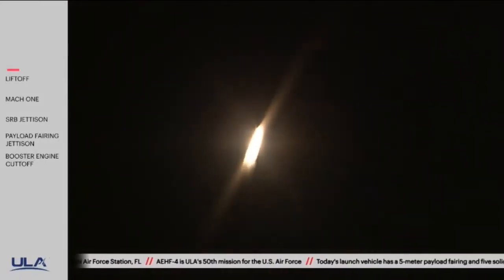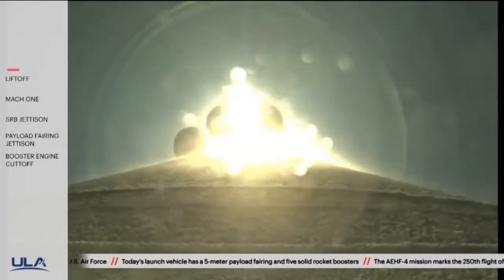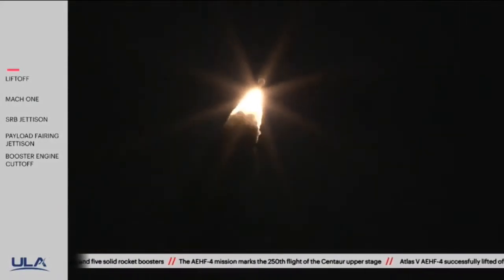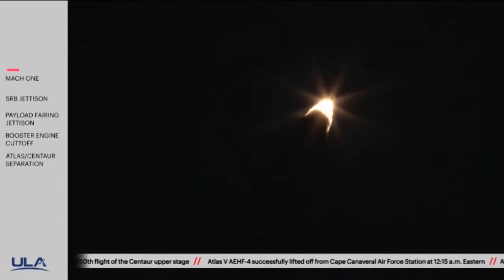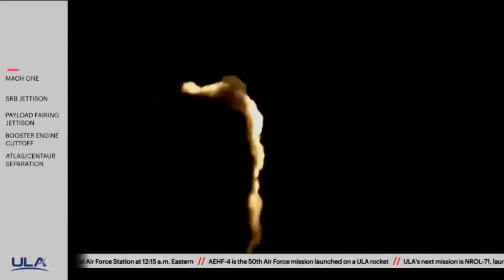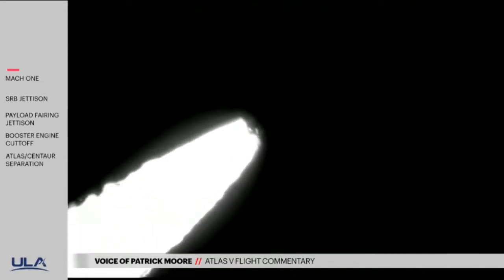Now 20 seconds into flight. Pitch has gone to closed loop control. You are hearing the voice of Patrick Moore providing launch vehicle ascent data. Now passing 30 seconds into flight. Mach 1, Atlas 5 is now supersonic. Now passing 40 seconds into flight. And we're experiencing a telemetry dropout in the Denver data station. At this point in the flight, RD-180 should be throttling back up to 100% thrust, passing through max Q.